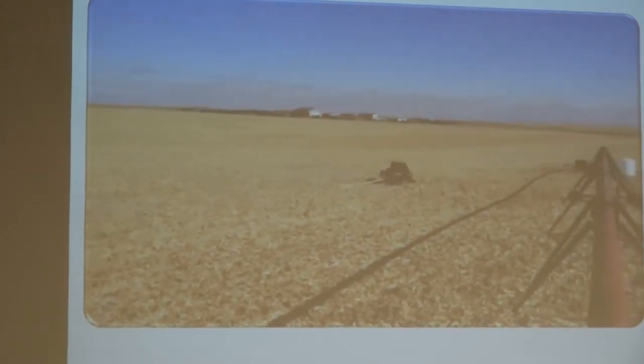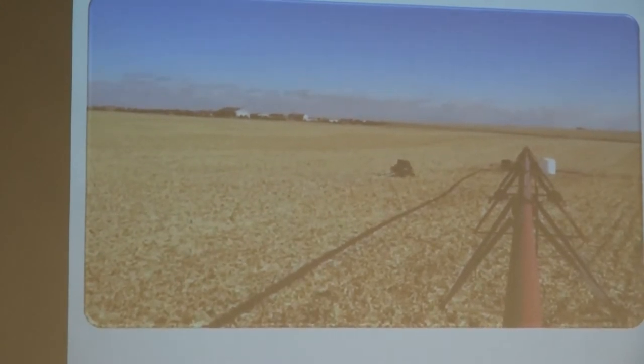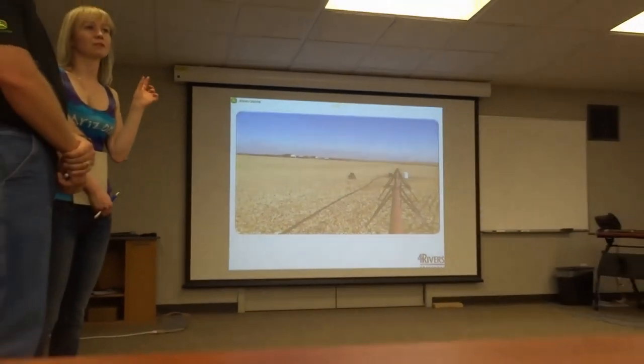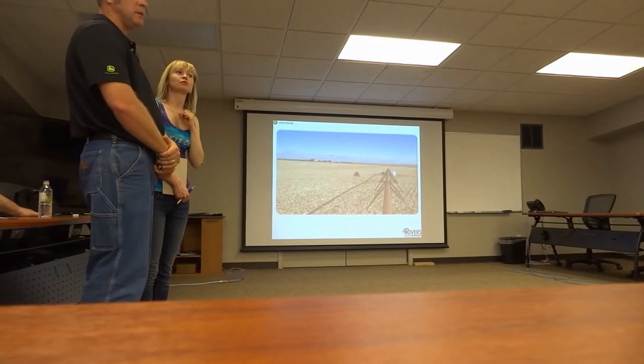А со спутниковых снимков эту информацию нельзя получить? Can you get the same information from satellite shots? No. It's not as detailed. The resolution is better. Не такая будет подробная, там разрешение другое. You can get some of that information. Часть можно, частично можно получать со спутника.